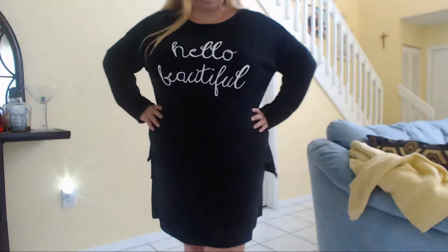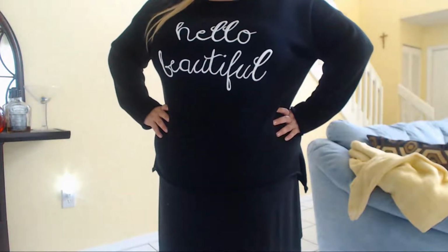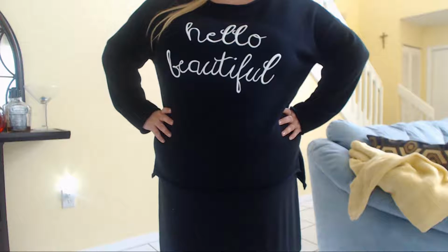Overall, I really like it. I wish it was a little cheaper to purchase, but like I said, it's a new item. I think they just added it a couple days ago to the site. So I'll have to wait and see if it comes back later in the outlet. Here's a closer look. I think this will be really cute with probably some jeans when it's a nice cool day.